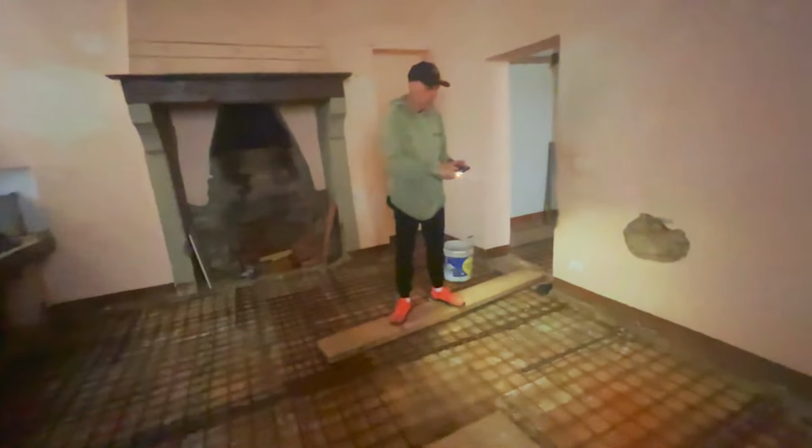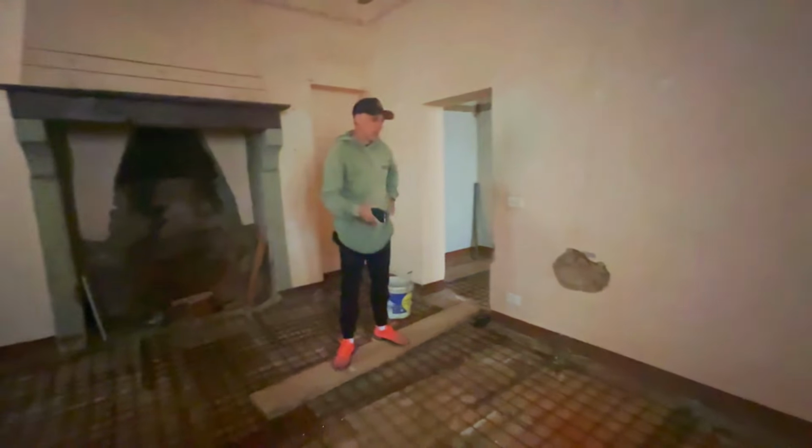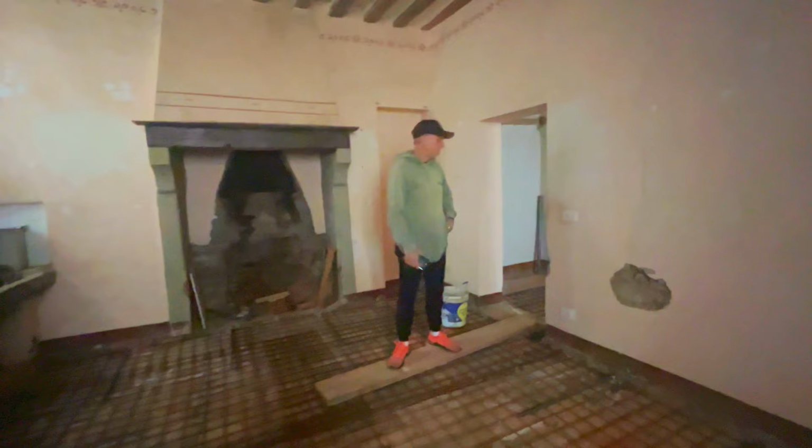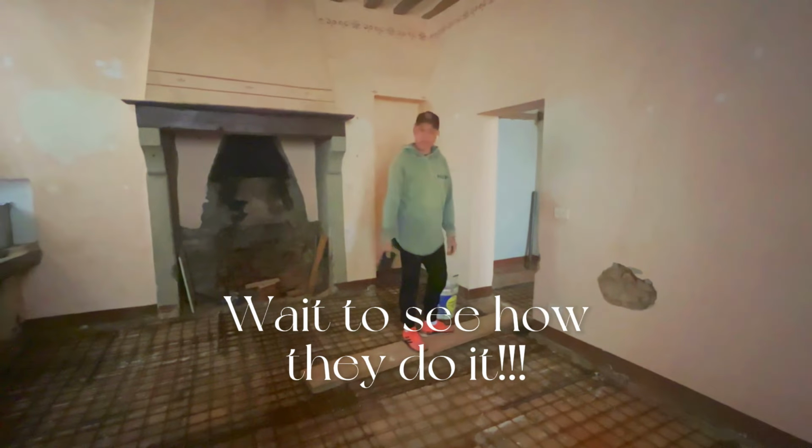You'd be able to look yourself. Can I turn this off? Yeah. All right, so yeah, who knows? So they're going to get concrete up to here and then concrete up to level two. We'll see. All right, we're good. Very impressed.